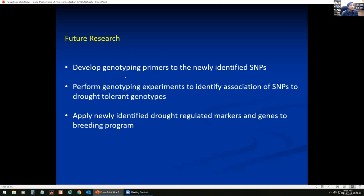In our future research, we want to develop primers to these newly identified SNPs to validate this whole thing, to genotype, and to do more field phenotyping, both in the rainout shelters and in the dryland situation, and apply these drought-regulated markers in breeding programs.